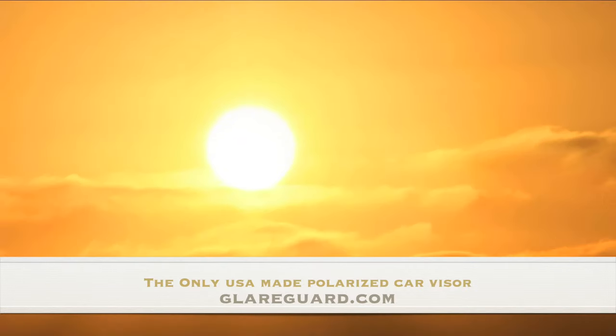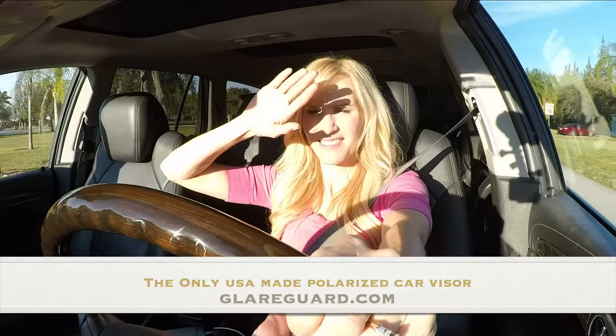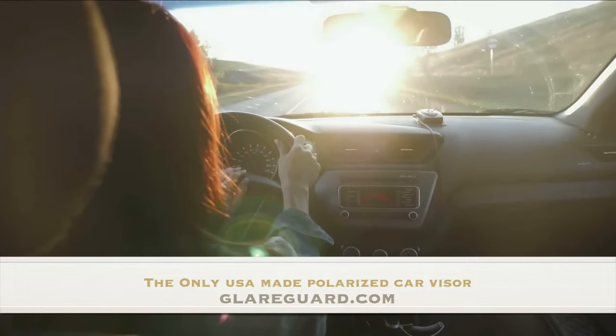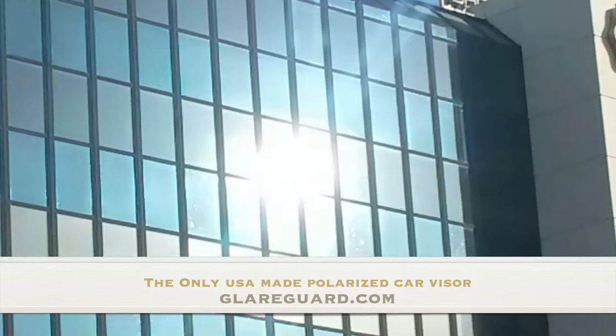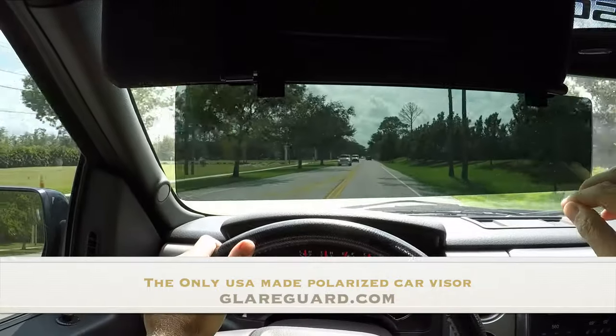Waking up to a beautiful sunrise may boost your mood, but driving into it certainly won't. Sun glare can cause many issues behind the wheel, making driving difficult and dangerous. And it's not only direct sunlight that causes problems. Intense reflections from buildings, street signs, and oncoming traffic can limit visibility.